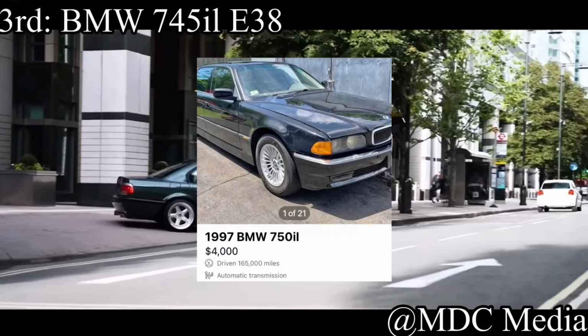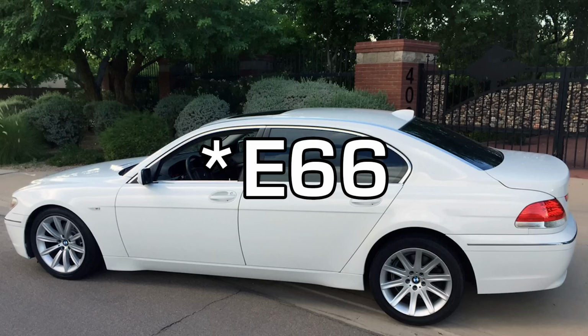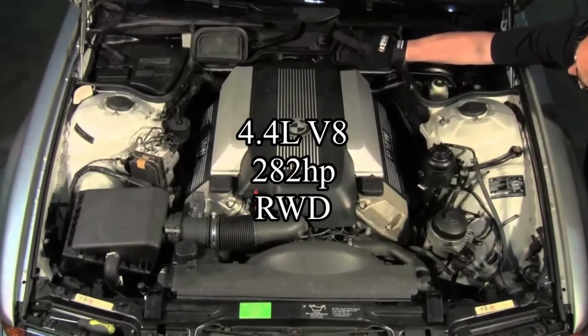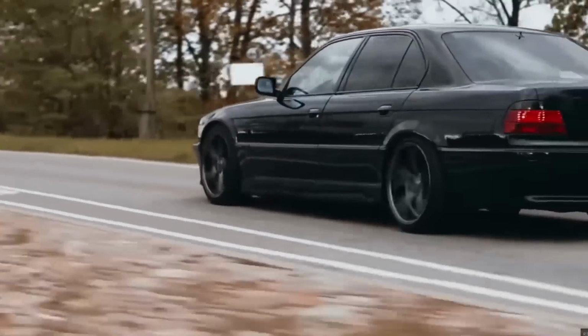Okay, off top, he shows a listing for an E38 750 IL, but the title is 745 IL, which does not exist, and he says 745 Li, which is a next generation BMW. It's an E65 7 Series. But it is the E38 generation. They come with a 4.4 liter V8, making 282 horsepower. Okay, he's showing specs for the M62 V8 found in the 740i. So I think he's trying to recommend either the 740i or 740IL, which is totally fine.